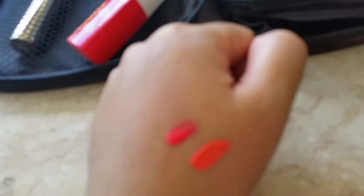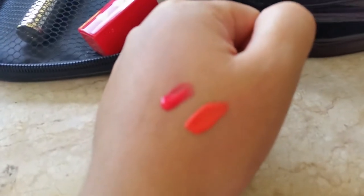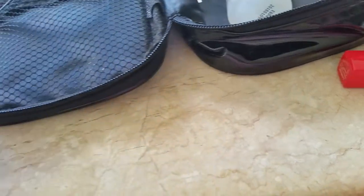than the Innisfree one. But this one is a lot more liquidy than the Innisfree one, although the color payoff is still good. Gives just the right amount of pink and orange. So there. Then my third lip color is more on the pink.